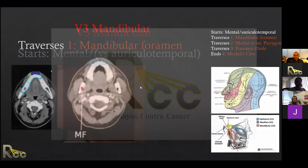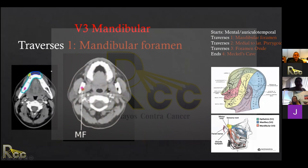The mandibular branch. So these patients can either present with tumors in the mental foramen right up here, or in the alveolar foramen or the mandibular foramen, which is right in the mandible right here. And so you can see what these volumes typically look like.